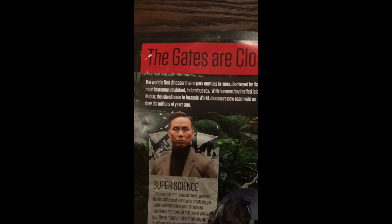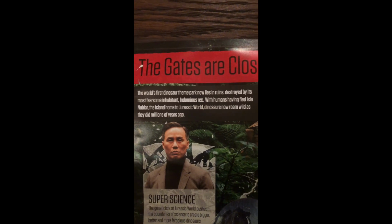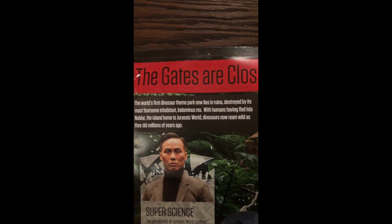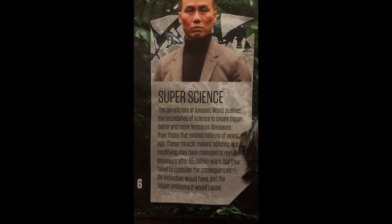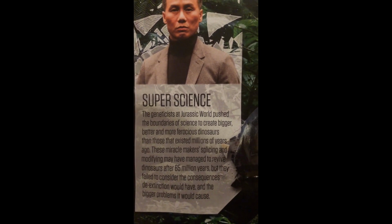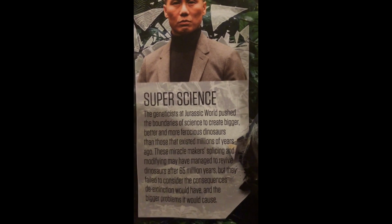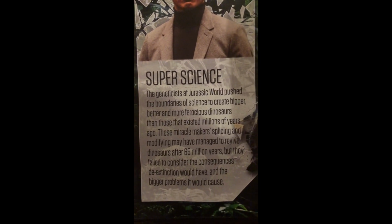All right, so we are on the first page here, so let's read it. So the gates are closed. The world's first dinosaur theme park now lies in ruins, destroyed by its most fearsome inhabitant, Indominus Rex. With humans having fled Isla Nublar, the island home to Jurassic World, dinosaurs now roam wild as they did millions of years ago. And there's Dr. Henry Wu, Super Science. The geneticists of Jurassic World pushed the boundaries of science to create bigger, better, and more ferocious dinosaurs than those that existed millions of years ago. These miracle makers splicing and modifying may have managed to resurrect dinosaurs after 65 million years, but they failed to consider the consequences de-extinction would have and the bigger problems it would cause.